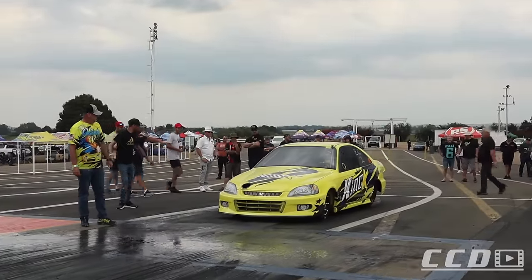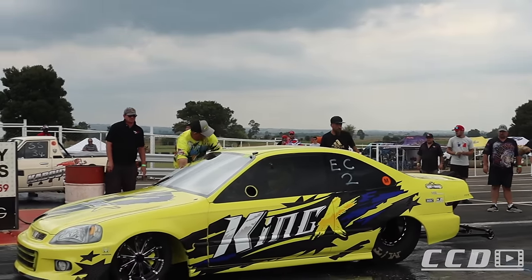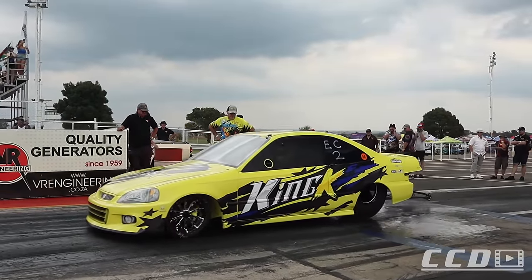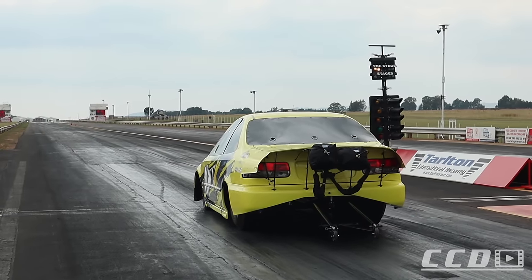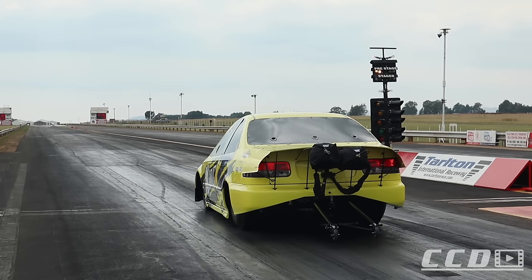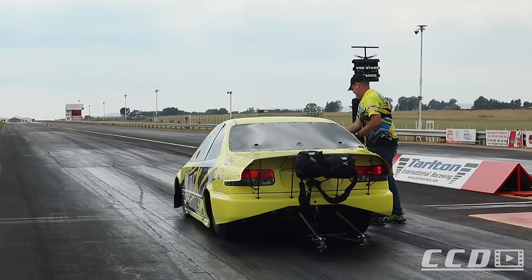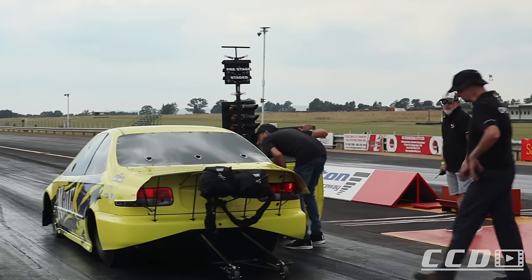Up next we got Quentin Boylan in his fresh new build, King K Honda K-Series power, first time out on the strip. Seems like he's experiencing a slight issue. We'll see if he gets it going.